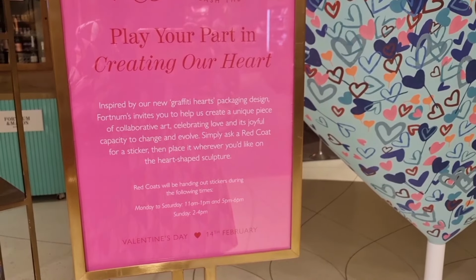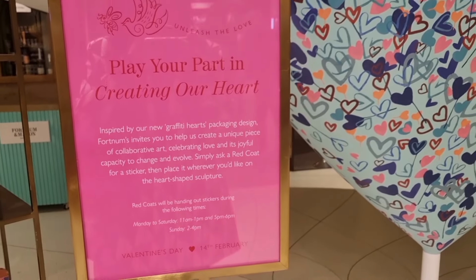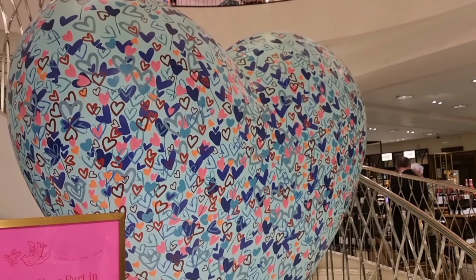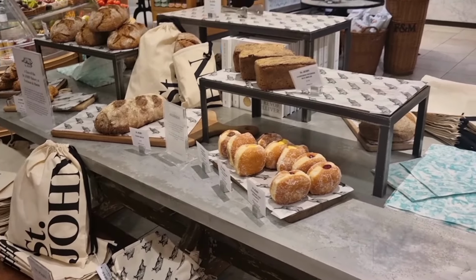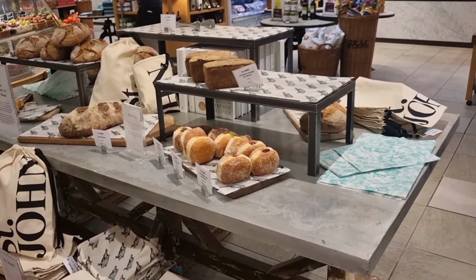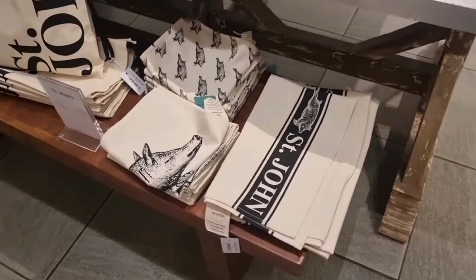I'm now officially calling this Fortnum's Pink and I love it. There you go. So you can take part and leave a bit of you in Fortnum's. I leave a bit of me in Fortnum's every time I visit. There's merch for the St. John, is it the new little restaurant? You've got a little tote bag, a drawstring bag, and then a little tote at the back there, and a tea towel, and these ones.